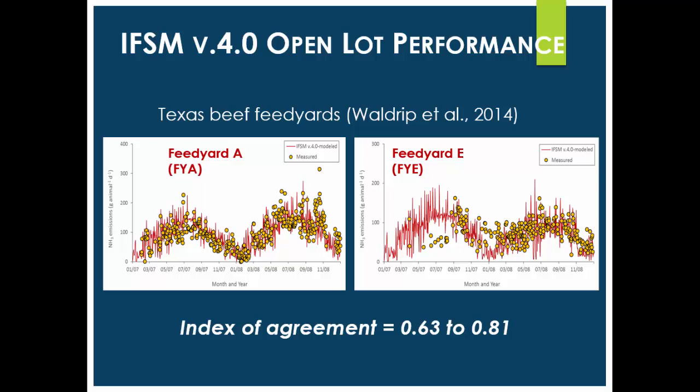The previous version of IFSM, version 4.0, has been evaluated in predicting ammonia emissions using measurements from two Texas feedyards. The measurements were taken over a two-year period, and in general, IFSM did well in predicting ammonia emissions for these two feedyards. As you can see for feedyard A, the annual trends of ammonia emissions based on the measurement and based on the simulation of IFSM were comparable. The same can be said for feedyard E, except we have to neglect the first set of measurements because they encountered some problems in their measurements. That is why the ammonia emissions measured were very low.